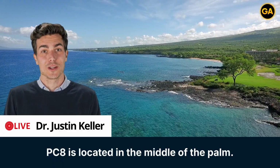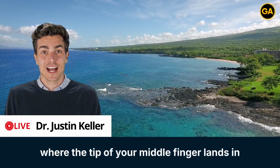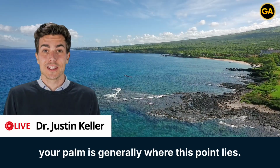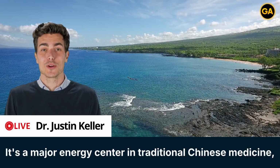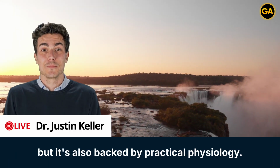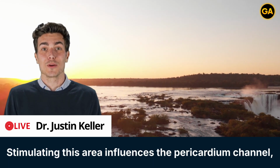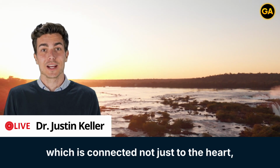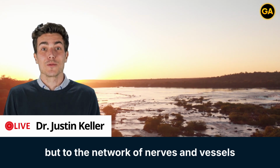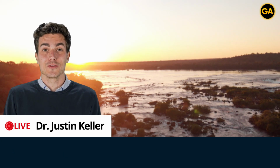PC8 is located in the middle of the palm. To find it, make a loose fist. Where the tip of your middle finger lands in your palm is generally where this point lies. It's a major energy center in traditional Chinese medicine, but it's also backed by practical physiology. Stimulating this area influences the pericardium channel, which is connected not just to the heart, but to the network of nerves and vessels responsible for blood distribution throughout the body.